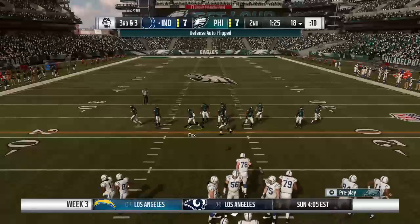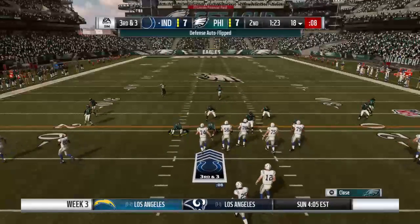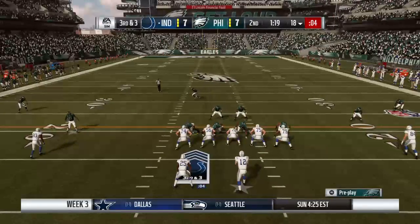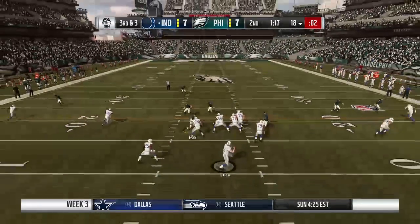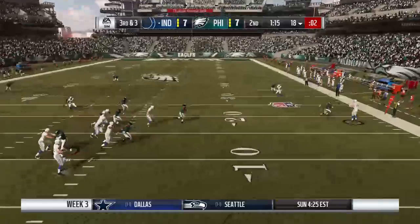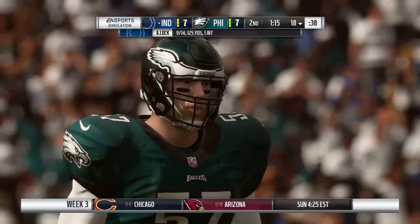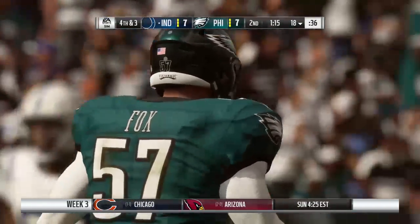The Colts on 3rd down, 2 for 5 to this point. This time it's 3rd and 3. From the gun, here's Locke. And incomplete. The contact made the ball roam free and brings up 4th down.